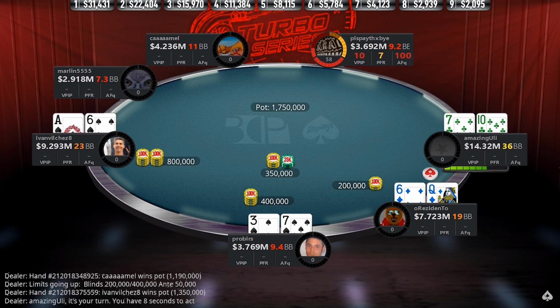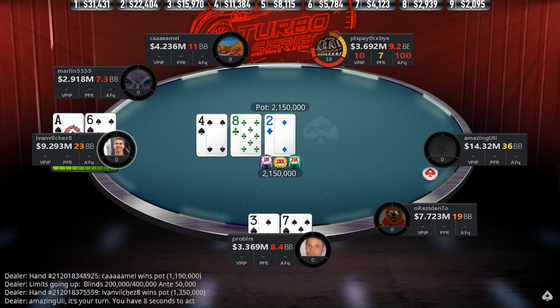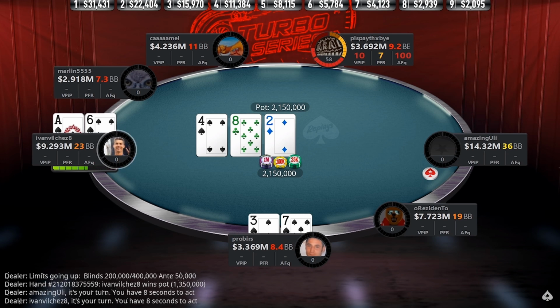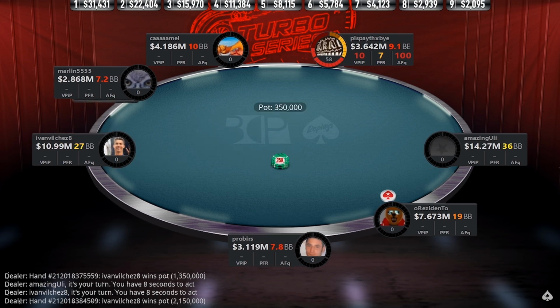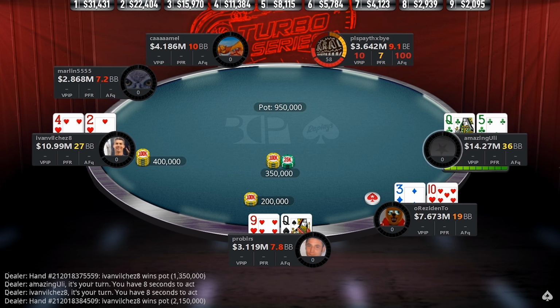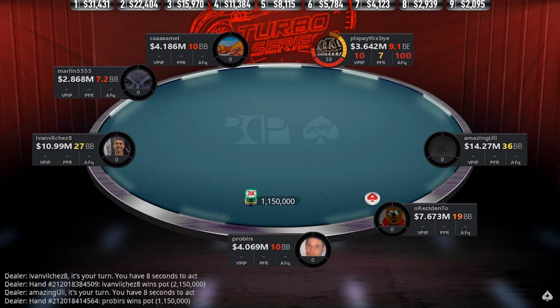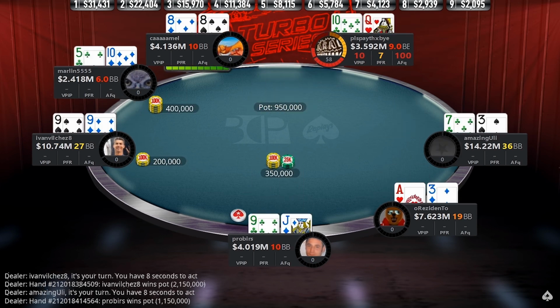Amazing Yuli with 10-7 suited thinks about it for a minute, but then finds the fold. Probus with 3-7 suited might come along to the flop. He does. 8, 4, deuce. 1 spade for both players. No immediate straight draw for Probus. He sees a small bet and he just has the fold. Queen 5 suited for Yuli will just fold. Probus with queen 9 in the small blind rips it all in. And Ivan lays down the 4 deuce.